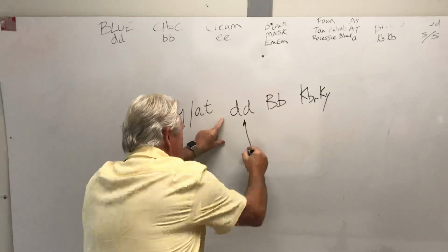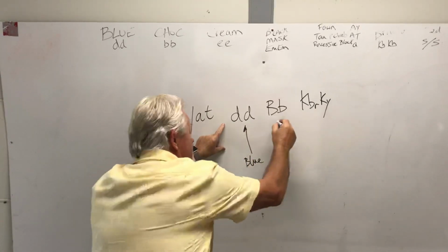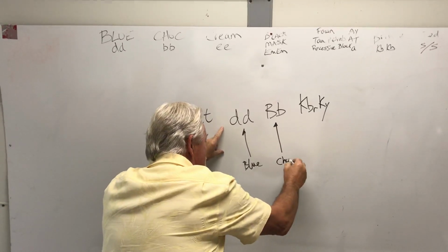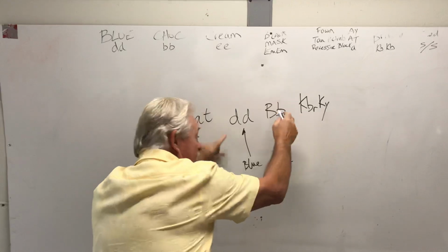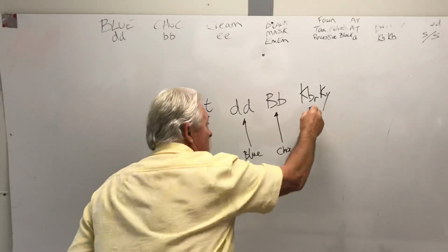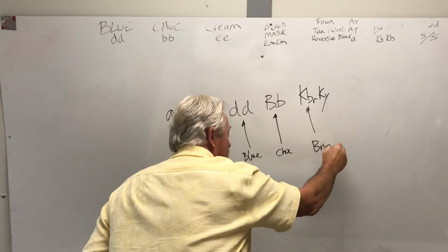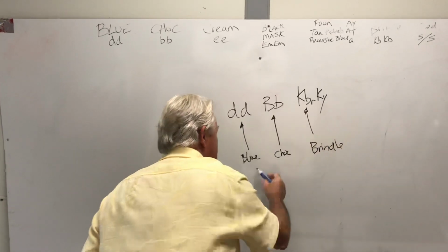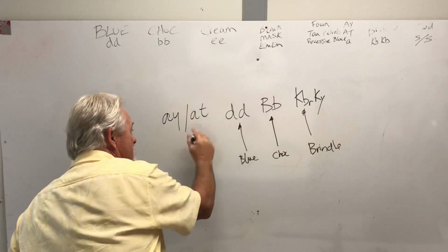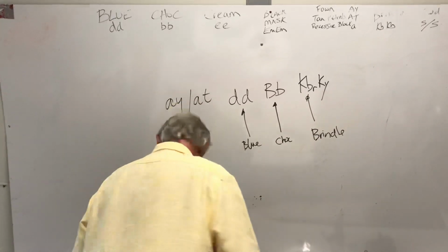So, what does this tell us? This little d is a blue dog, so that we know for a fact. This is a dog that has one copy of chocolate, so it does not show the chocolate. And if that actually came back from a test, that is what is called testable chocolate. This dog has one copy of brindle. There it is right there. Brindle's dominant, so that will show up as a blue brindle dog. It has a copy of tan points, but it's probably not going to show because of the brindle. So yes, you're right. Blue brindle dog.